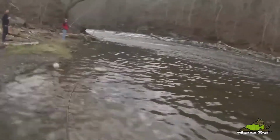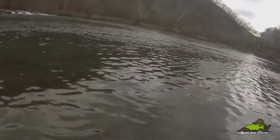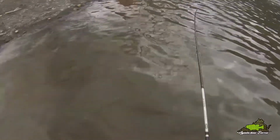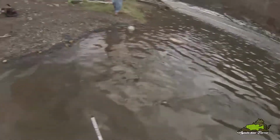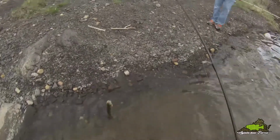But anyway, what I was trying to do is, you can see the slack water in the current. So what I do when I shiner fish or drift fish, I'll throw it out and let it hit the current, drift down, and then come back into that slack water. And usually that's where the fish will be laying. They're waiting for something to come out of the rapids and out of the current. Easy meal for them. It's a start anyway.